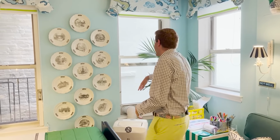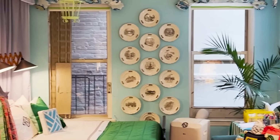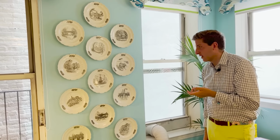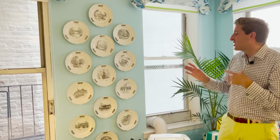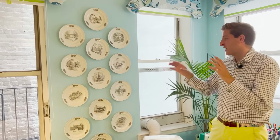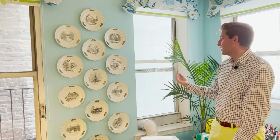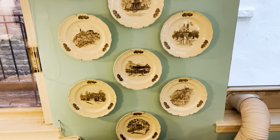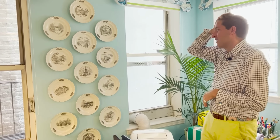These are plates my grandmother collected. Wedgwood did a different Cincinnati scene every year by the artist Caroline Williams. She collected them over the years and our family always uses them for special occasions, and I have some of them here. It's a nice thought of home without being too kitschy. I love the white against the blue, I think it's a really nice statement. It's funny to have it over my bed, but I have been known to snack in bed, so it kind of works.